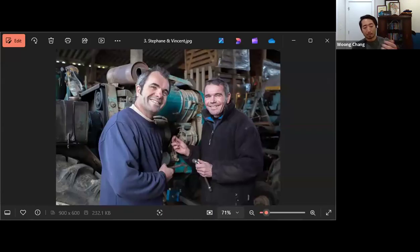Let's talk a little bit about who makes this wine. I particularly like this picture that I was able to find. This is Stefan on the left and Vincent on the right.